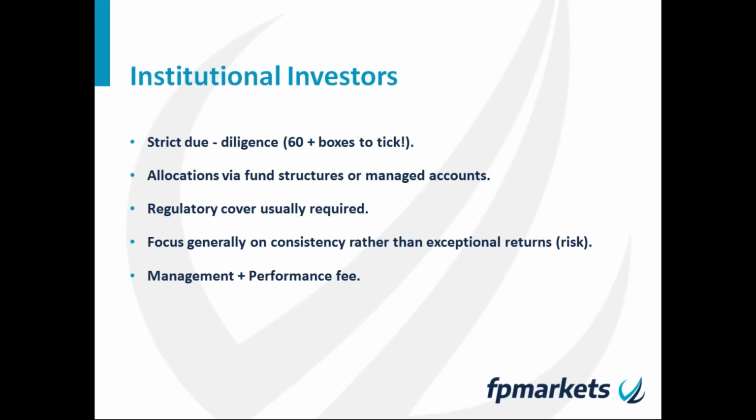If you are a hired hand, if you like, or a contracted trader, you will almost certainly need regulatory cover. So if you're not an employee of the asset manager or the hedge fund, then you will be required to have a wholesale license. Now, this is much easier to acquire than a retail license, but it still needs to be done. I'm not sure what it costs in various jurisdictions, but down here in Australia, it may cost you $25,000 or $30,000 to get a license. So it's certainly not a cheap exercise.